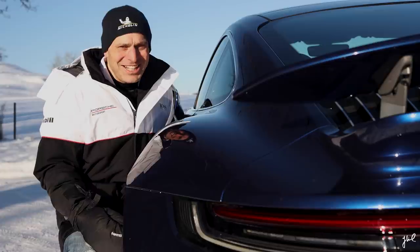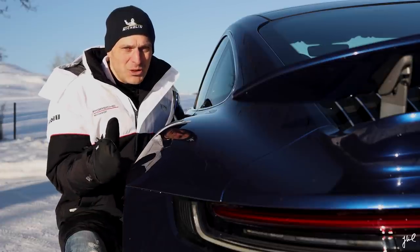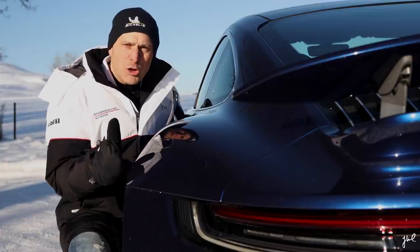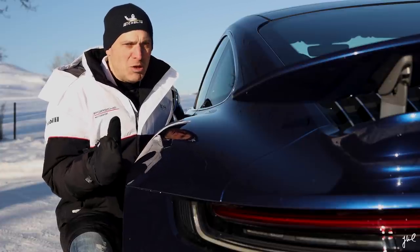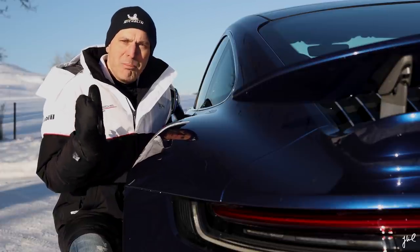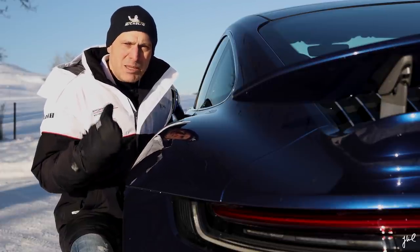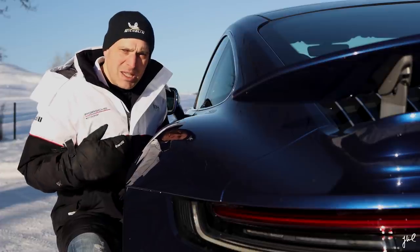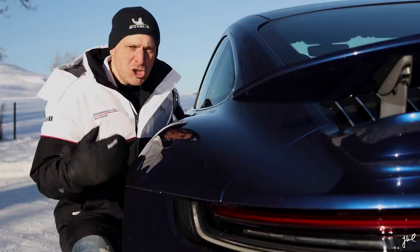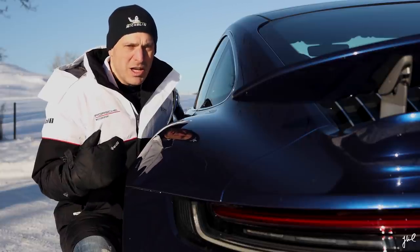Yeah. The 911 Turbo is 10 millimeter wider in the rear in comparison to a regular 992. That means a lot on the overall look. It looks much more muscular in comparison. But the most important thing is that both the front and rear axle are a bit wider, which means that the stability of the Turbo is much higher in comparison to a regular 992.